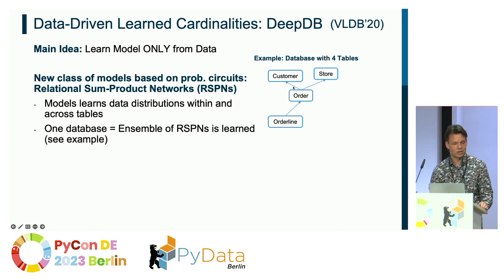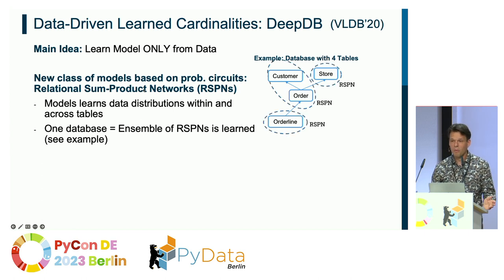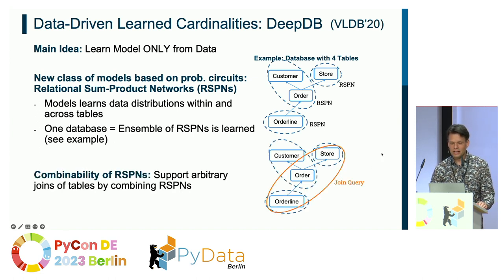to do cardinality estimation. And what we actually do, looking at this example, which shows a database with four tables, is we learn not just one so-called relational sum product network per database, but an ensemble of RSPNs that allow us to do cardinality prediction. And in fact, if a query comes in, so let's say a query that joins these three tables here, we can still combine different machine learning models to estimate the cardinality for a join query that joins, for example, the store table with the orders table with the order line table.